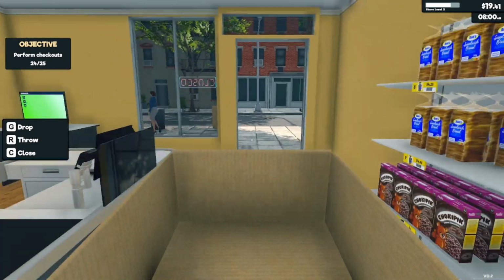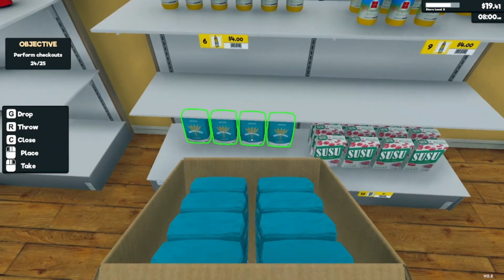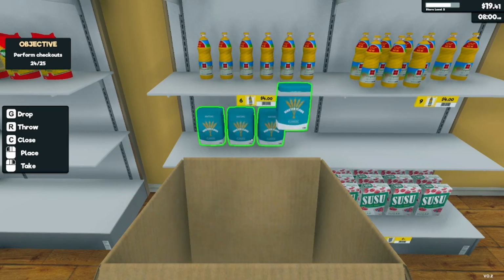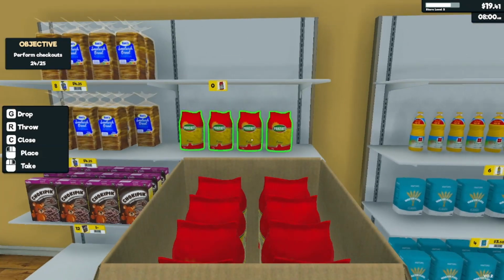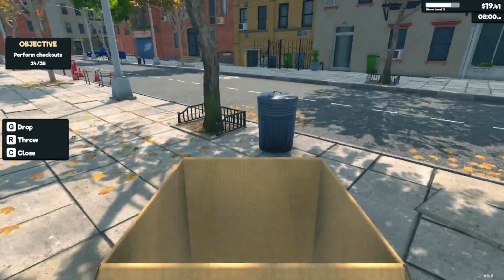These boxes look different, not like other grocery stores. That's why you come to my store, you can easily tell the difference between flour and sugar. Boxes don't look all the same. Hello, ma'am. Sorry about that. There we are, there we are.